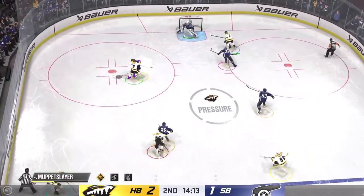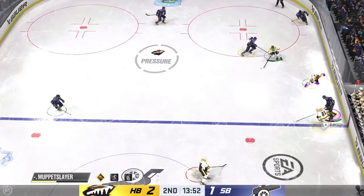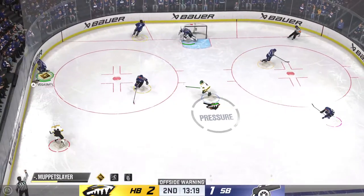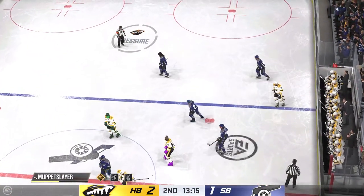Shashadi's last save was outstanding, James. I mean, it's a valiant effort. That's what gets it done. It's beyond the skill to be able to make a save. It is the will and the compete level that energizes everyone around him. Chicago's got the puck along the wall. Offside the call. We'll get a reset.